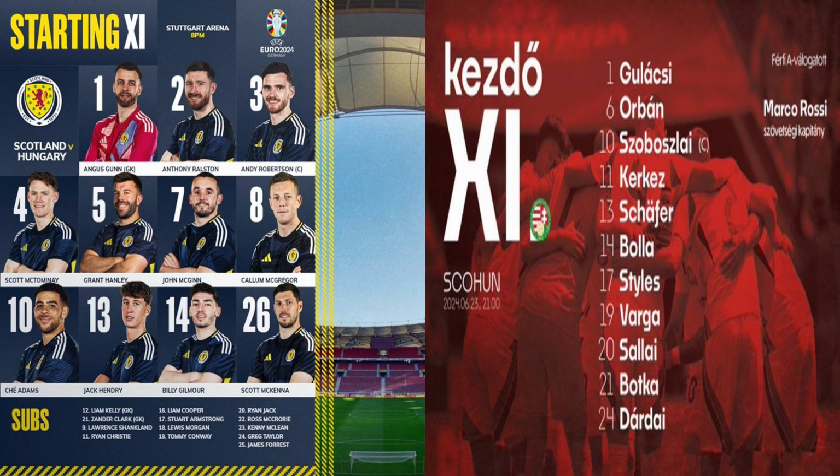Back with Hendry, he slides it forward for McGinn. McGinn from the right hand side plays it back to Gilmour. Gilmour for McGregor. Good. Now a bit of tempo and good quick passing out to McKenna. McKenna out to the left hand side, 25 yards from goal is Robertson. Robertson back to McGregor. Hungary have closed down the options once more, and it's out to Hendry and then Ralston. Ralston will be closed down by Kerkez, just plays it through his legs again for McGinn. Now he gets it back.